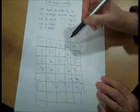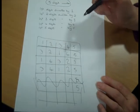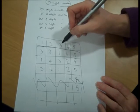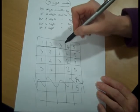We already know these numbers end in a 2 and a 4, so they must be okay. Good. 3s, I don't know without working it out. So you're looking at 123. Do you know a way of checking whether that number is divisible by 3? Well, going back to my secondary maths, if you add the digits up, isn't that right? And it's divisible by 3, then the whole number will be divisible by 3.